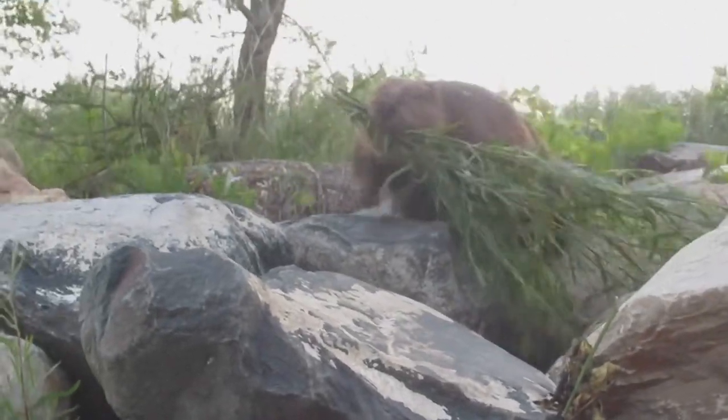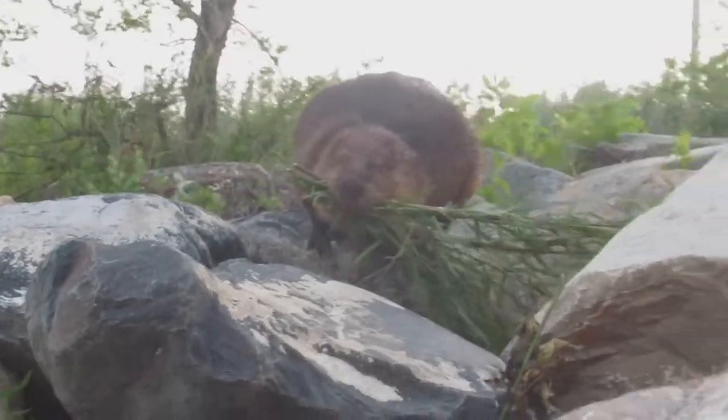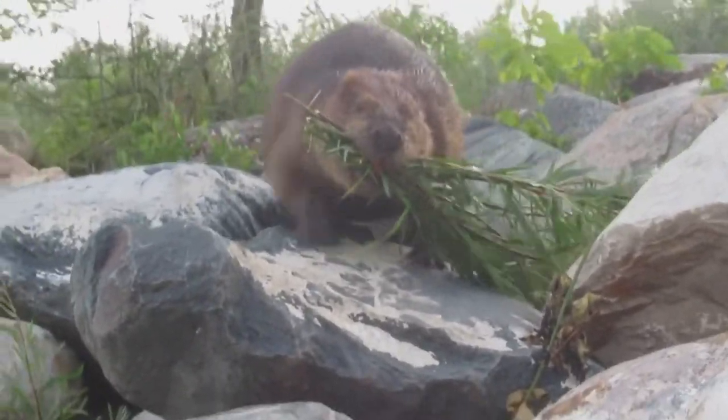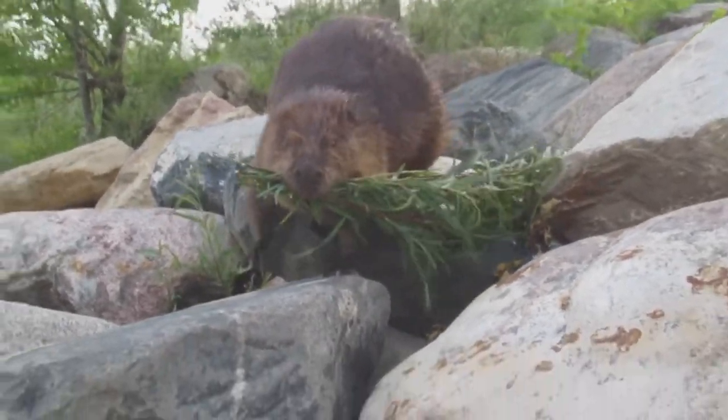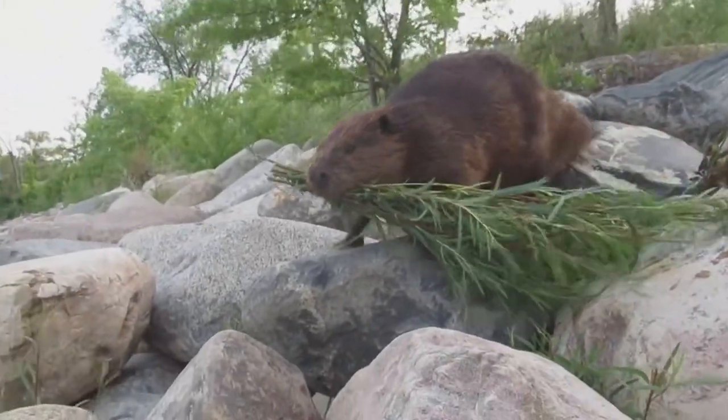It paused a couple of times and looked at me just to make sure that I was no danger, but man, I got a great view as he walked right up towards me here. You can see he makes eye contact and then just sort of skips down the next rock.